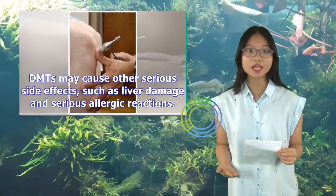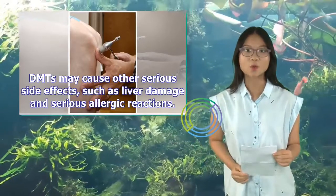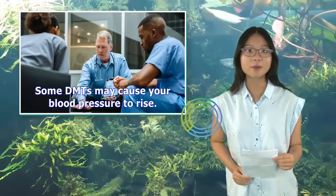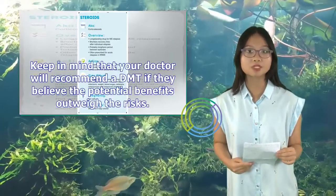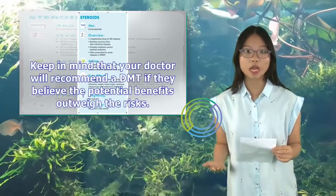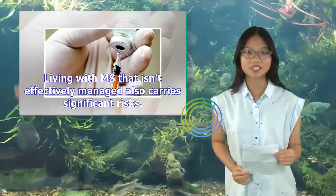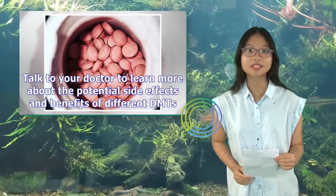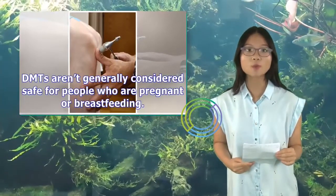DMTs may cause other serious side effects, such as liver damage and serious allergic reactions. Some DMTs may cause your blood pressure to rise. Some may cause your heart rate to slow. Keep in mind that your doctor will recommend a DMT if they believe the potential benefits outweigh the risks. Living with MS that isn't effectively managed also carries significant risks. Talk to your doctor to learn more about the potential side effects and benefits of different DMTs. DMTs aren't generally considered safe for people who are pregnant or breastfeeding.